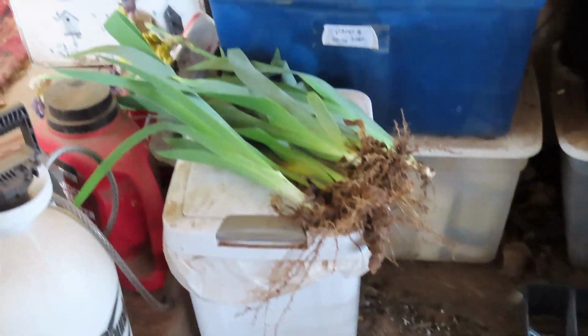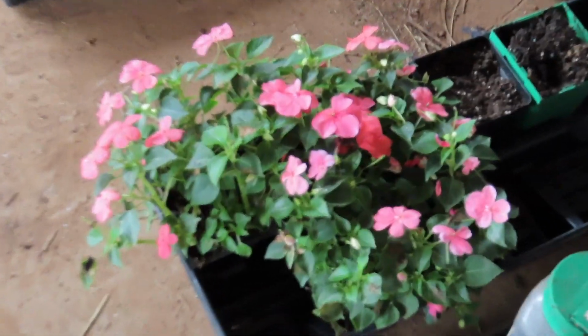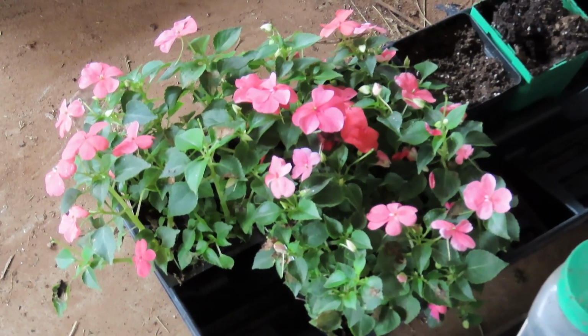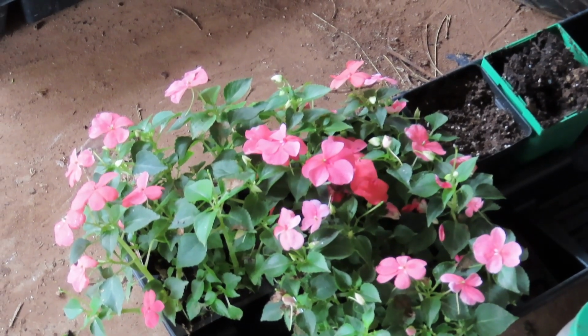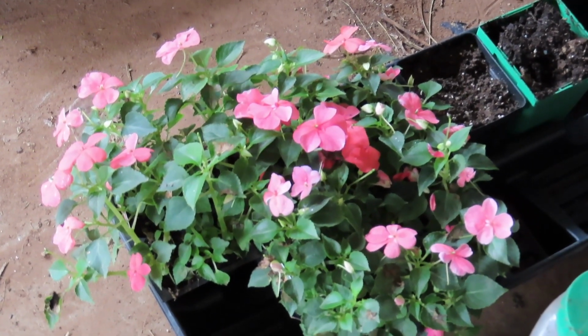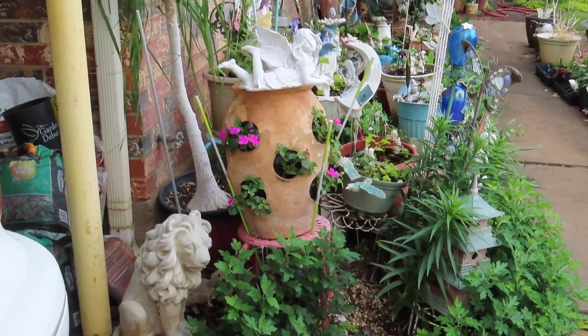Got my granddaughter some more iris. She's going to love them. And I do know pretty much exactly where I want to put these. I want to put these in the back, in that area where I haven't got hardly any pots done, as far as filled up and looking nice. But they're going to go in that strawberry pot, hopefully. I have one in the back and one in the front.